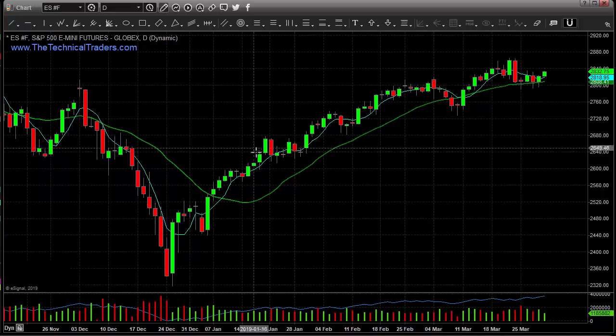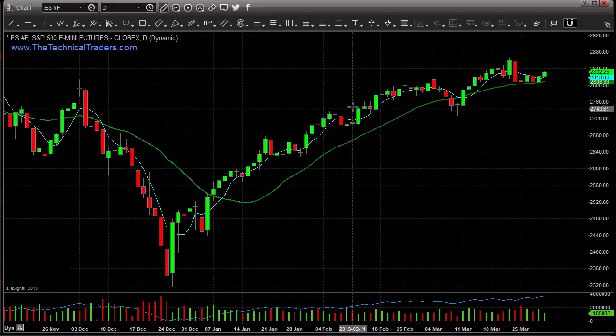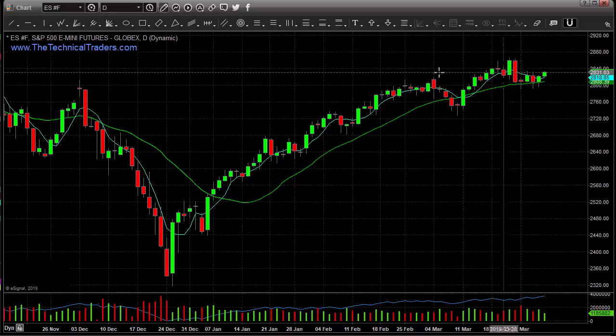Again, we were talking about it could be something similar to this. Originally, I showed you the cycles. Our cycle was bending down. We were looking for the market to start to top out over here. Instead, we just got a minor pullback. And in general, we've seen the broad market move higher.